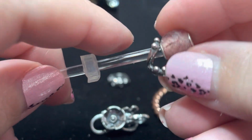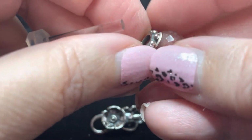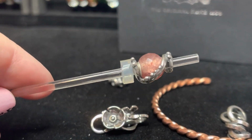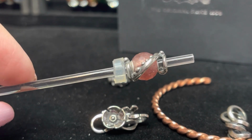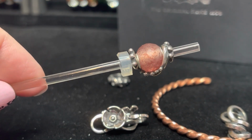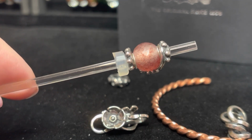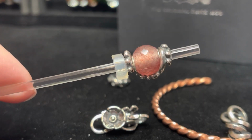Let me see if I can do this on camera here. Probably not. At least not well. Hold on. All right, had to do that off camera. That just was not working. But here you can see it framing the faceted strawberry quartz that just came out with this year's spring drop, or canvas drop, I think is what they're calling the collection. So wanted to get this cute little silver.